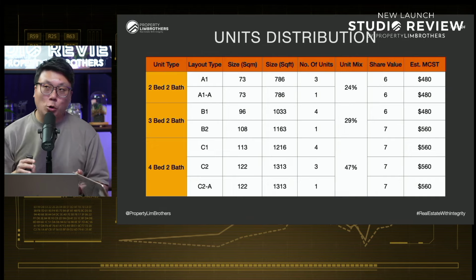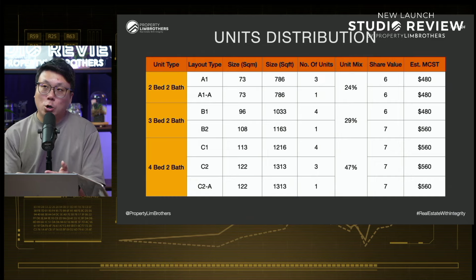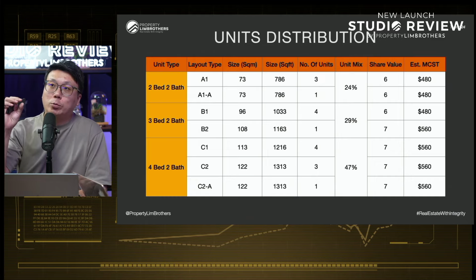In terms of the units distribution wise, we only get 2-bedders, 3-bedders and 4-bedders. So you don't get those very interesting mixes like 2+study, 2+1, 2-bed 1-bath kind of configuration. Everything is 2-bed 2-bath, 3-bed 2-bath.